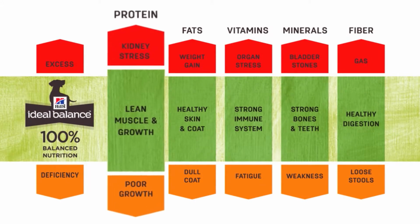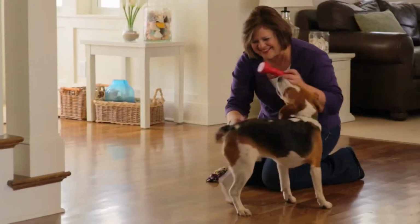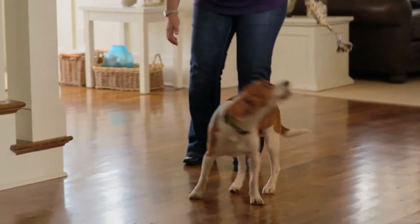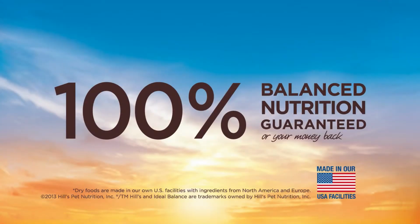It's the right natural ingredients in the right proportions to help your dog be as healthy as he can be. In fact, Kathy's team has developed Hill's Ideal Balance to provide the perfect balance of nutrition for your dog's health. That's why Hill's Ideal Balance is 100% balanced nutrition, guaranteed or your money back.